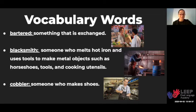The next word is cobbler. A cobbler is someone who makes shoes. Now we're going to take that same make-believe hammer and we're going to use that hammer on the heel that we're trying to put on our shoe. And that's what cobblers do.